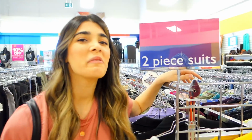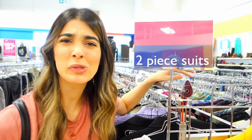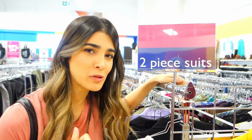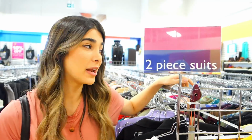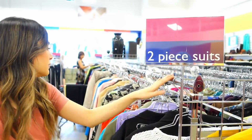Probably one of like my new favorites is the section of like two-piece sets and like suits and uniforms and stuff like that, because they have so much like cool vintage style ones, but now it's really popular to wear like matching two-piece sets. And whether they're formal or casual, I think they're a really great option too.